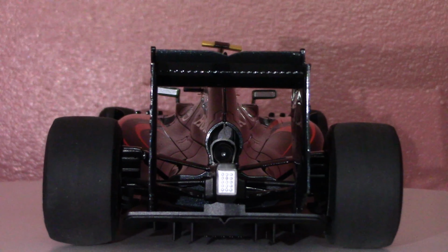So there it is, the McLaren MP430, rendered in 1/18th scale by Auto Art. Again, as I mentioned, it's only the second Auto Art model that I've had, and it's the first Auto Art model of an actual car that I've had. So a little bit of a shot in the dark quality-wise, as far as I'm concerned.